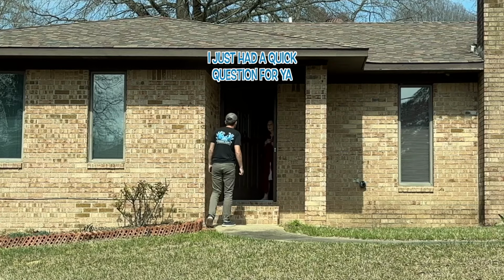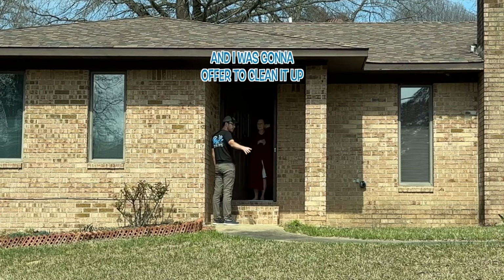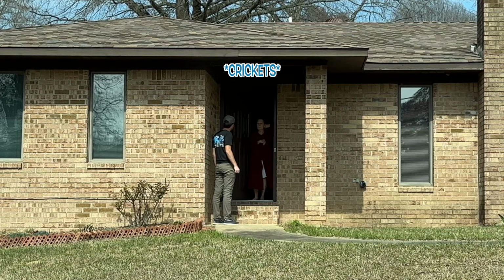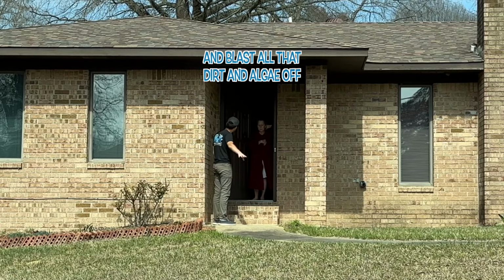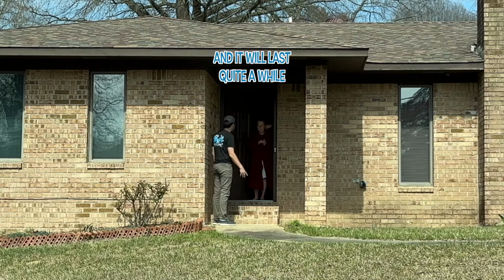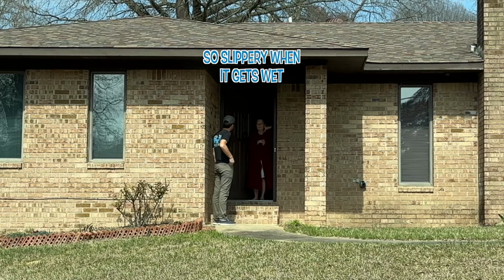I just had a quick question for you. I just saw that your driveway and your walkway were getting kind of dirty. I was going to offer to clean it up completely free for you. I can pressure wash the front walkway and the driveway and blast all that dirt and the algae off and make it look like this. And it'll last quite a while and it'll make it not so slippery when it gets wet.